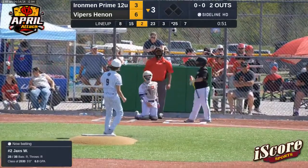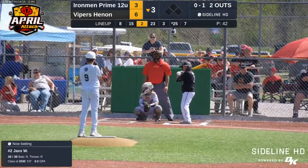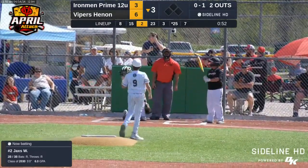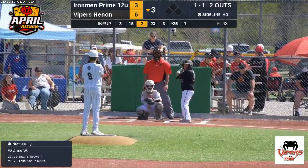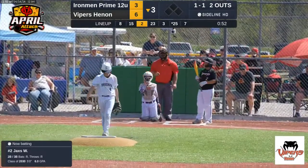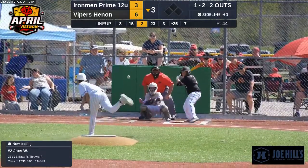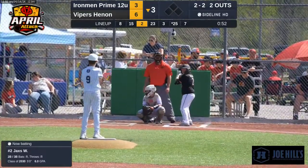Foul tip. Strike one. That was in the dirt. 1-1. Just in front of the plate. He swings. 1-2. That was outside, down low. 2-2, evens up the count, still has to battle.